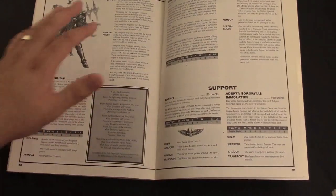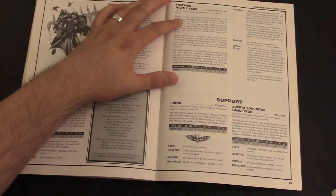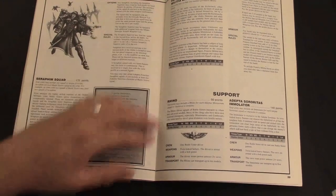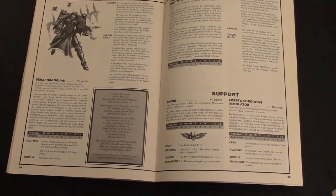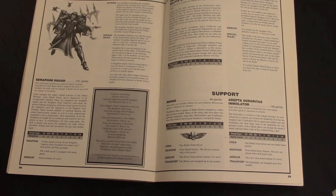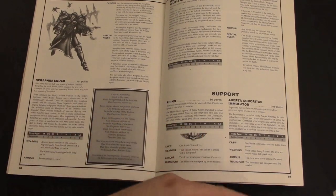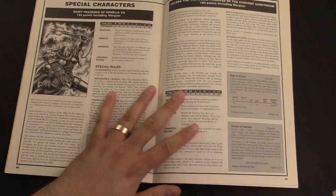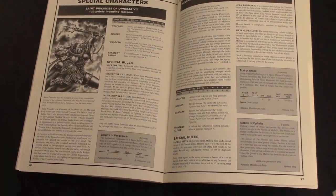Then Seraph Squad, and this is the Fraternus Militia band, not like a rock band, but the guys that would accompany confessors and missionaries, self-appointed bodyguards. They're just guardsmen pretty much. They could have a Rhino or the Immolator, again, standard stuff there. Then we get into the special characters.